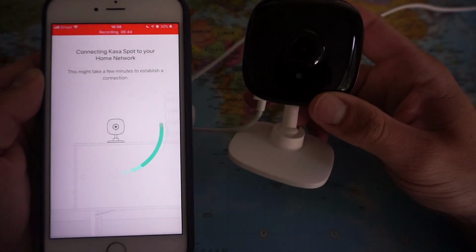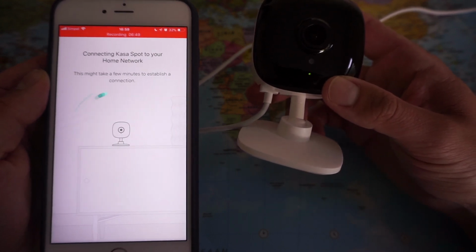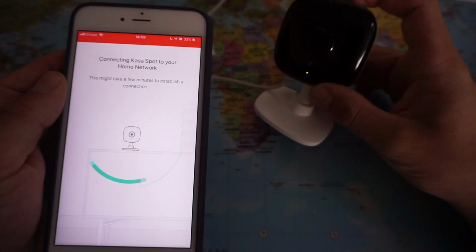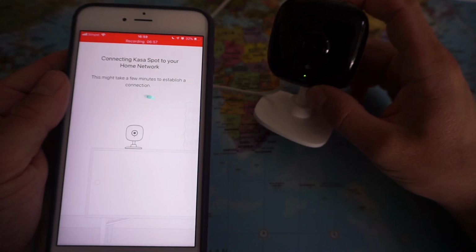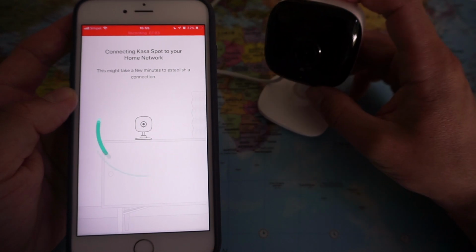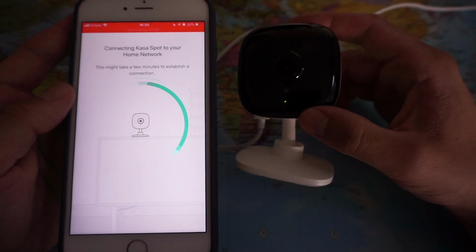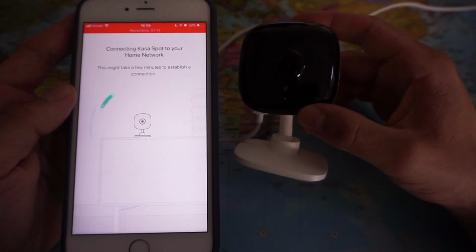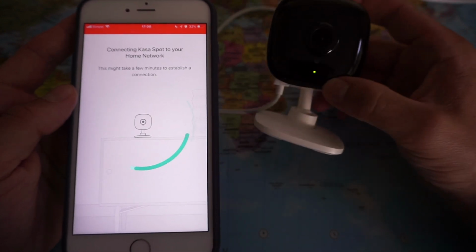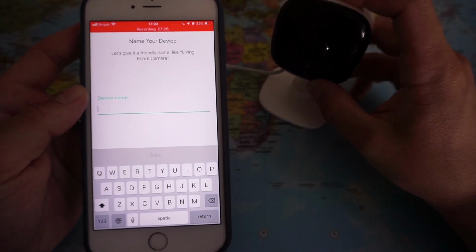And in the meantime, I can see some blinking, some red, some green, green. Sorry about that. I'm just very excited about this LED indicator. I didn't like the fact with the Google camera I couldn't turn off the indicator. I hope the Kasa does allow me to turn off this LED indicator. I like this camera to be a surprise for any intruders, and I don't want to give away its location with LED indicators. Okay, so here we are.